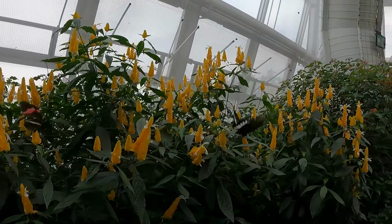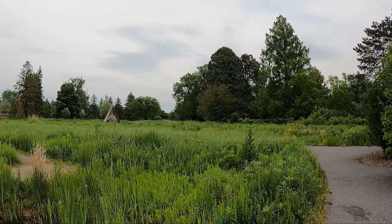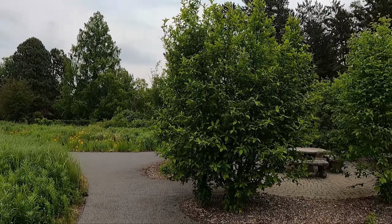I think this is supposed to be the wildflowers for different pollinators and bees. What a beautiful bird. That is a yellow bird. And butterflies. We are absolutely being chased by some bees out here. It's not us being chased, it's the ice cream.